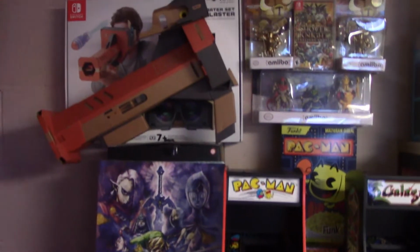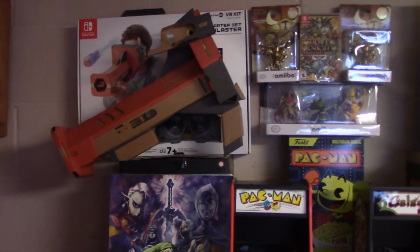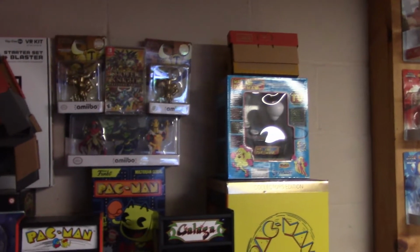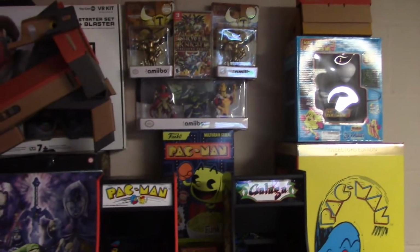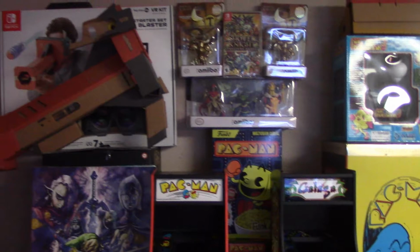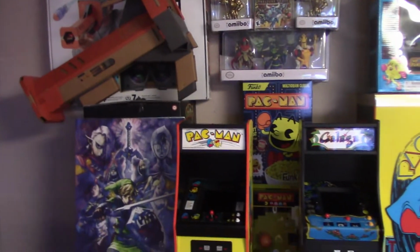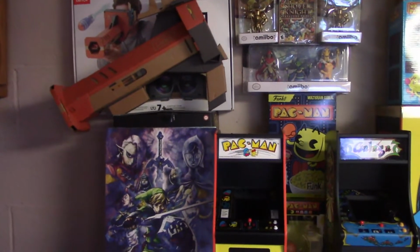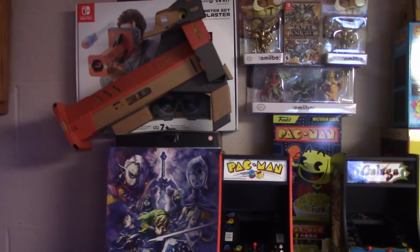And we got the Nintendo Labo up there. I built that blaster gun that came with the VR kit. There's the VR glasses up there. Really, really cool. I only got the one with just the blaster and the VR glasses. And, honestly, that was a decent amount of fun. And I didn't know where to put it, so there it sits.